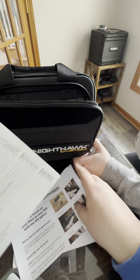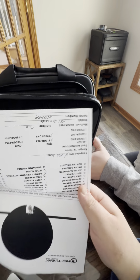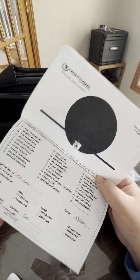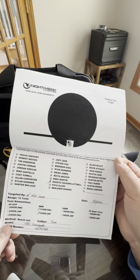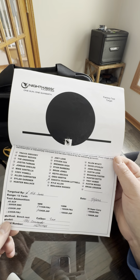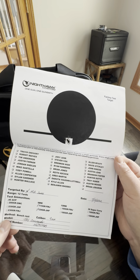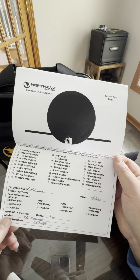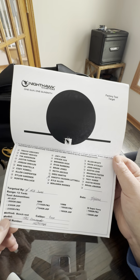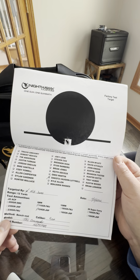And then last but not least, you get a test target, which I will say they bench rest shoot all of their firearms. So if you're a new shooter and you're like, holy crap, that's the same hole 3 different times off the bench rest, you could probably do that. Like these 1911s, all 3 of them, I would say, they are sub-MOA guns. It's just about how good you are at shooting them.